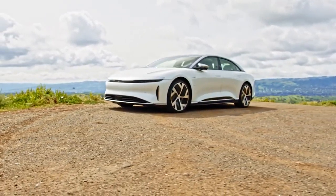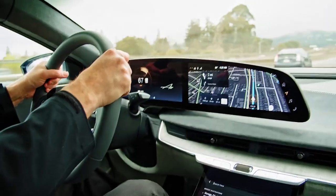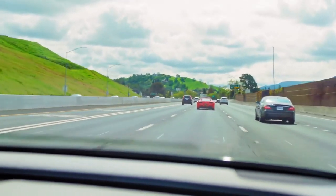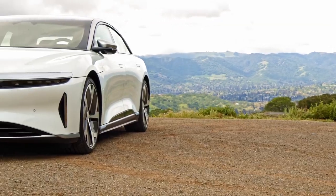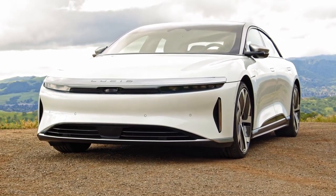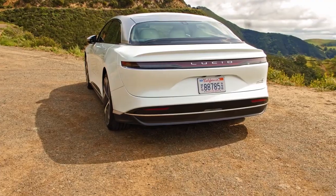The Air also mixes practicality with technology, sporting spacious storage options and no shortage of driver assist. The key to that range, enough for roughly 7 highway hours at an average of 70 miles per hour, is not simply a giant battery pack. However, the Air Dream's 22 modules, 6,600 cylindrical lithium-ion cells, and 118 kilowatt-hour capacity qualify as big.